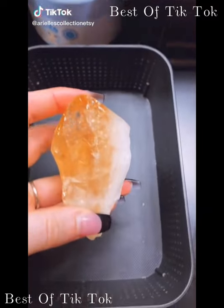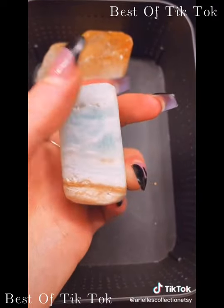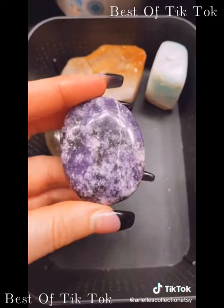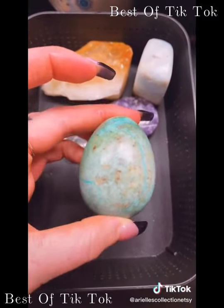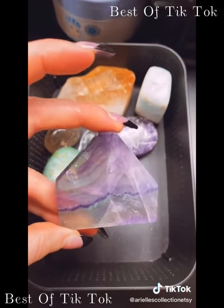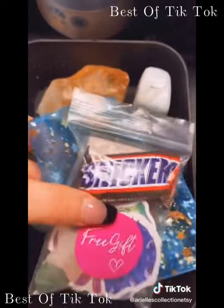It is for Erica, and they got this citrine point or heat treated amethyst, a Caribbean calcite. They also got the smoky quartz and a clear quartz, a lepidolite palm stone, chrysocolla egg, and this really pretty fluorite slab with the free scoop of crystal confetti and some extra freebies.